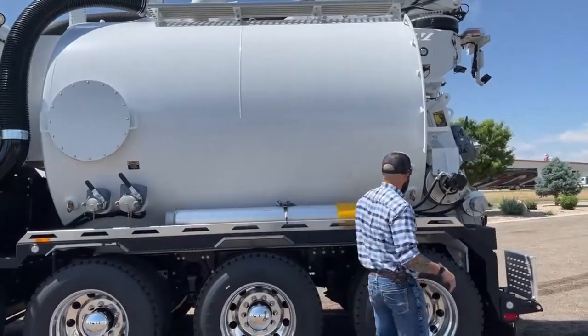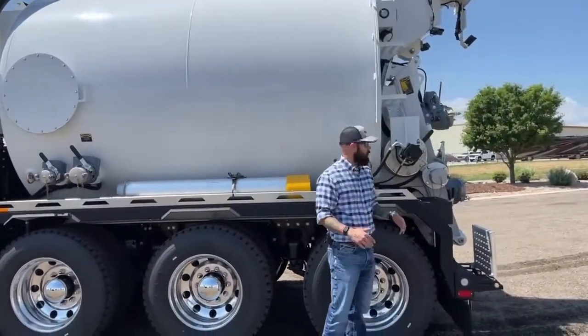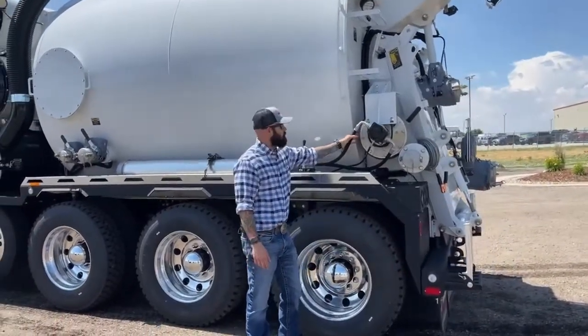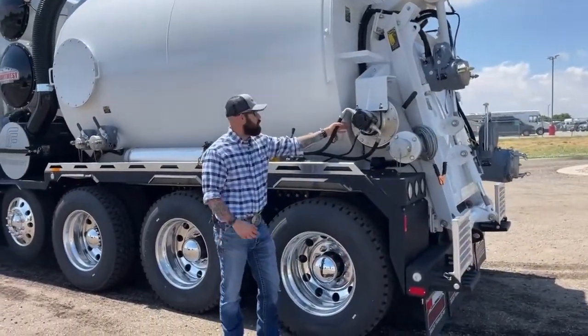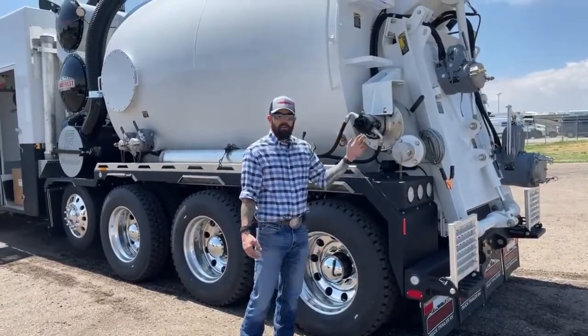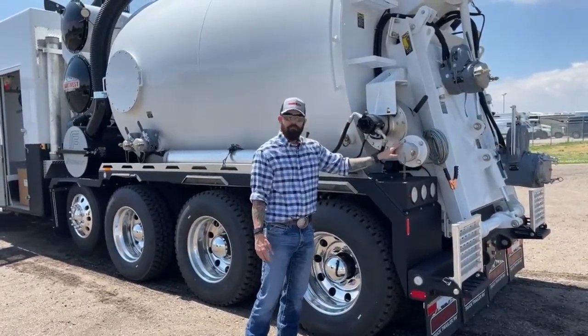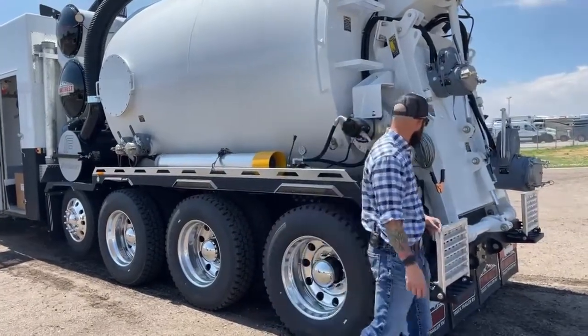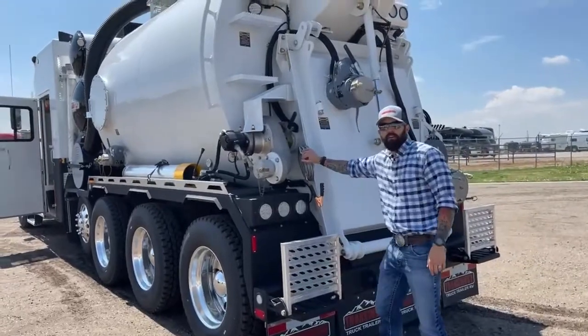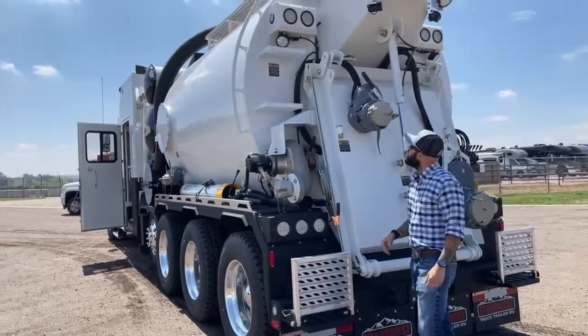As we work our way back, all of our 1600 HD models feature a Hydrotech sludge pump for offloading. It's not standard on our SDs, it is an option however, but on the HDs, every one of them comes standard with that. So if you need to offload material, you're pumping it away from the truck, it comes with that. It also has the grounding cable, so you just need a bonding mat. You can ground your truck for areas that you're working.